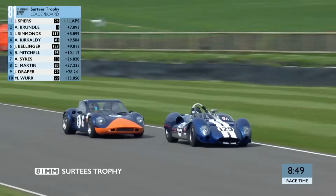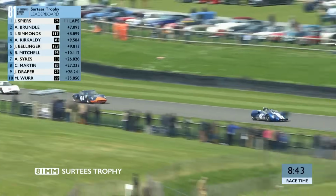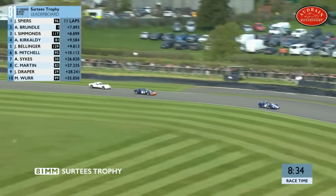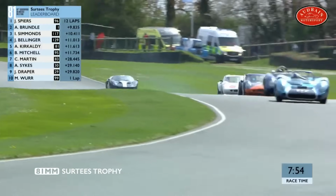It's still the 1-2-9 in the lead of this gaggle. This is currently the fight for fifth place, for Bellinger, currently in that fifth spot. Then comes Kirkcaldy, then comes the Ben Mitchell Chevron. Three fighting tooth and nail. Brundle slow in the GT40. Falls down from second place.